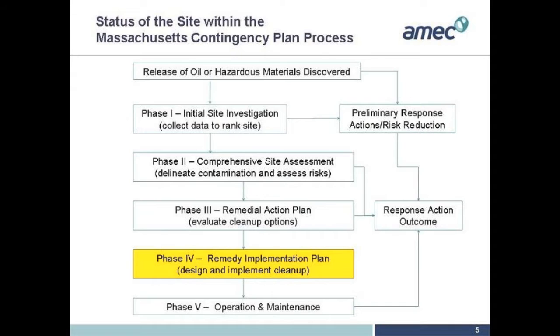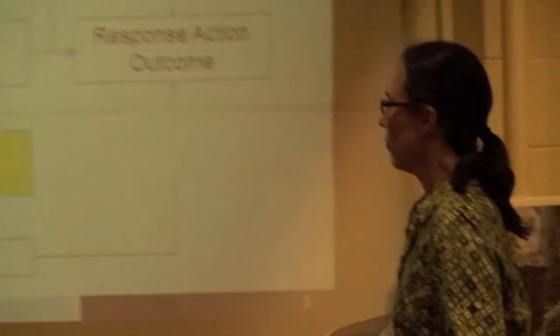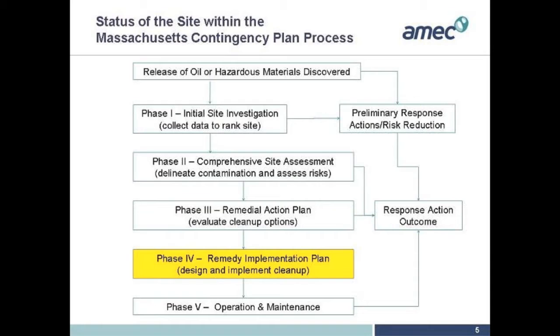And if you came to our previous site meetings, we presented the Phase 2 comprehensive site assessment for 3 areas on the Bird Machine property back in August. Those were the manufacturing building area, the lead release area 3, and the South Rail Spur area. We proceeded to Phase 3 with a public meeting in October, and then back in December we wrapped up the Phase 2 investigation for the last area of the site, the demolition debris area, and also presented the response action outcome statement for a temporary solution at the site. So where we are now is shown in yellow. We're at the Phase 4 Remedy Implementation Plan stage. Next slide, please.